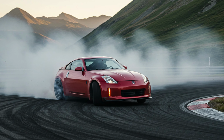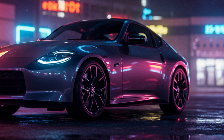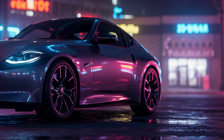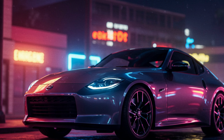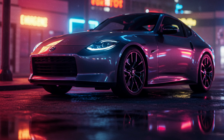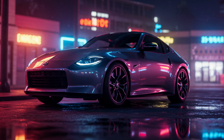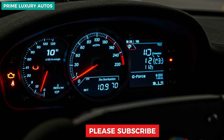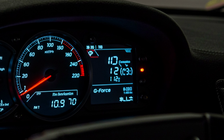For those who've followed the Z lineage from the 240Z to the 300ZX to the 350Z, 370Z, and now this, there's something special about this new chapter. It honors the DNA of its ancestors while injecting fresh life into the segment. Nissan could have let the Z die quietly, but instead, they gave it new fire, new spirit, and new reasons for enthusiasts to dream again.